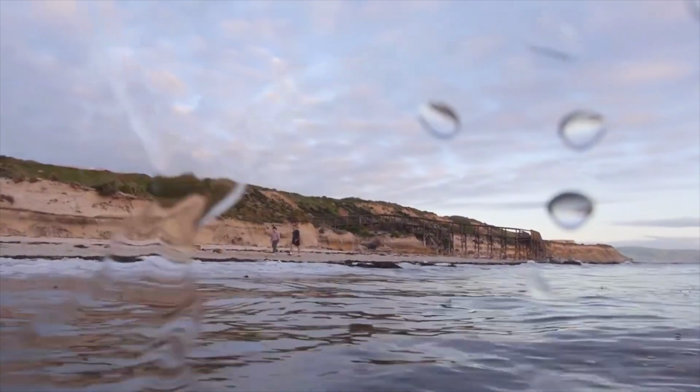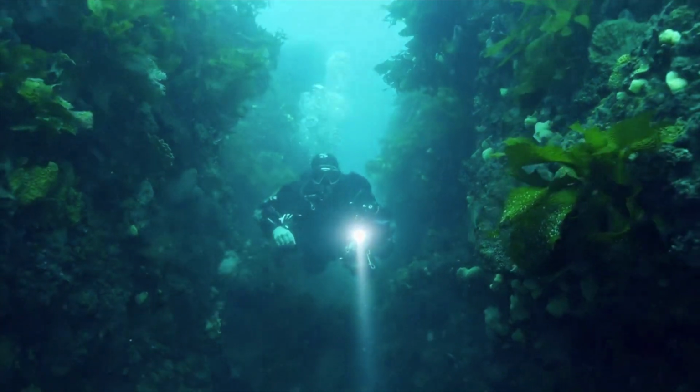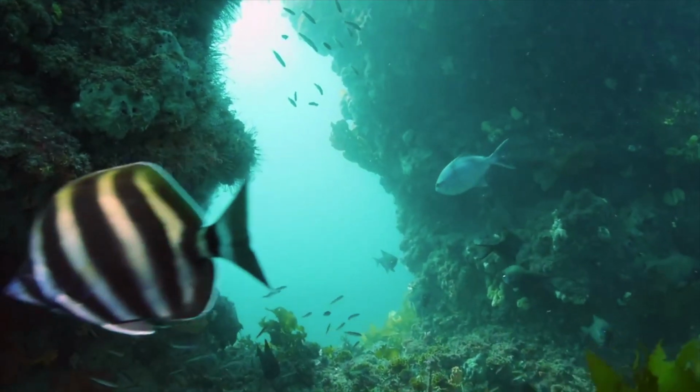For the last 20 years, Conservation SA has been the proud home of Reef Watch, working with generations of beachcombers, snorkelers and scuba divers to make sure that these special places are around for future generations to enjoy.